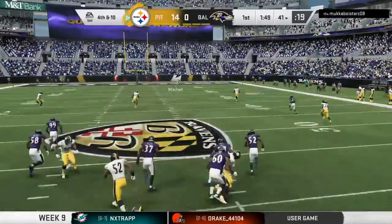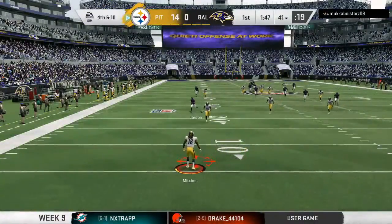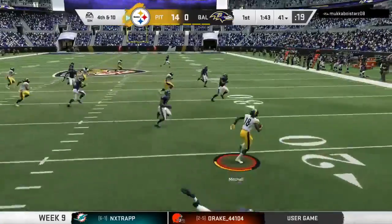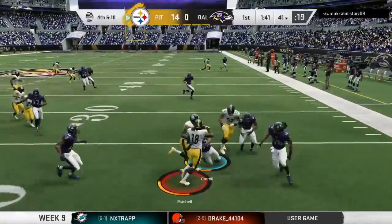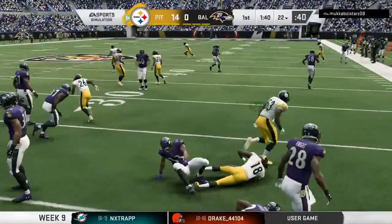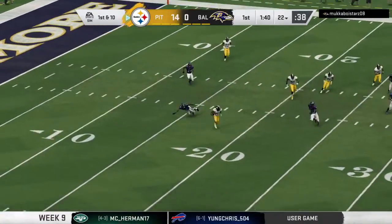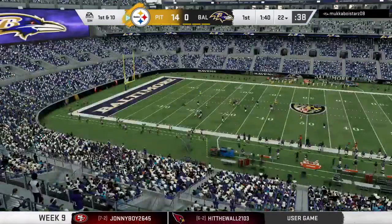He punted 5 times in the win last week as this one's away. Taken in at the 11. 12 yards on the return that time. And the Steelers will go on offense here, 1st and 10.